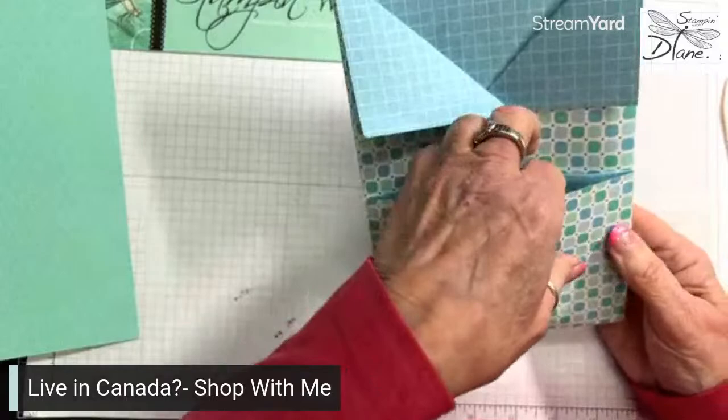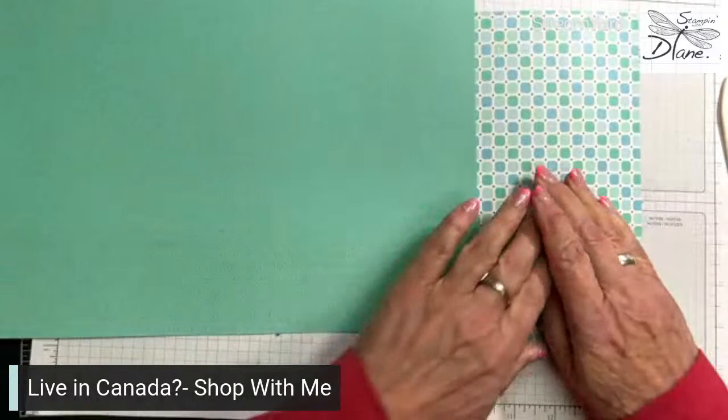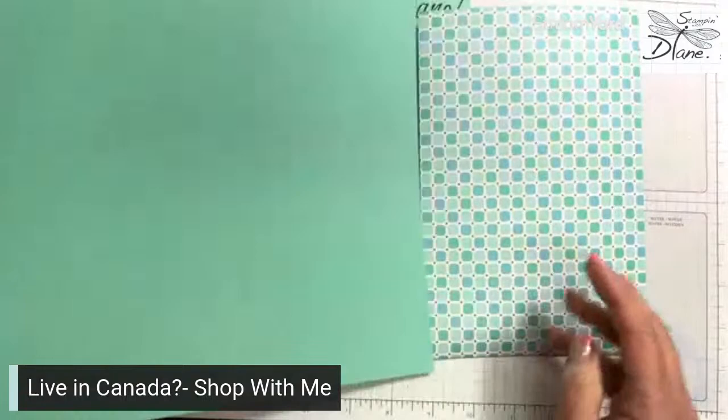Now, what I can do is also turn around and cut a piece. This happens to be 5.5 inches across there. I can cut a piece that is 6 inches by 5.5. So let me just cut down 6 inches on here.